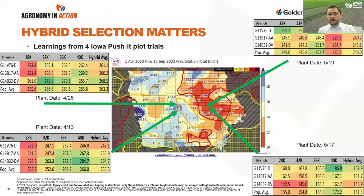So we've done these pushy trials last year. We're doing them again this year. We would encourage you to talk to your GHX specialist or your agronomist if this is something of interest to you, as we continue to find farms to put these on and work in the countryside to make sure that we get our product placement right.